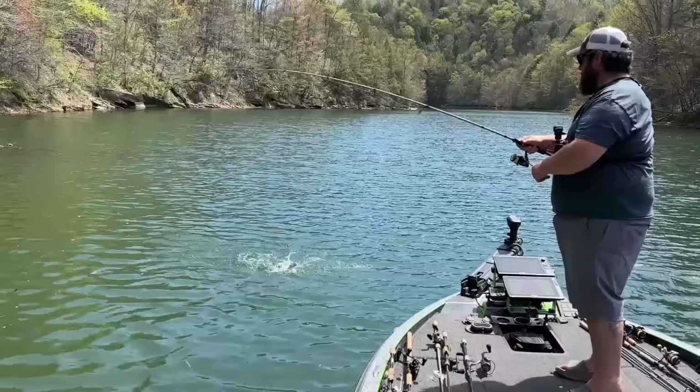Setting the hook, it's going to be pretty much straight up or a 45, and then just take your time with these bass. This is light rod, light line, pretty much light everything. So just take your time. Don't try to horse them in. You're going to lose them if you do.